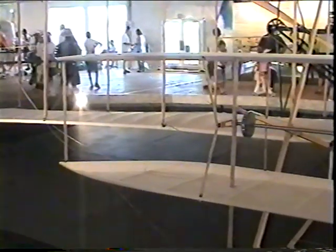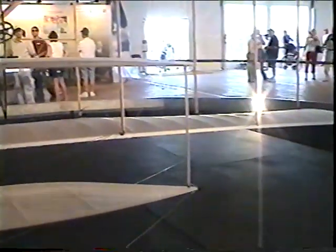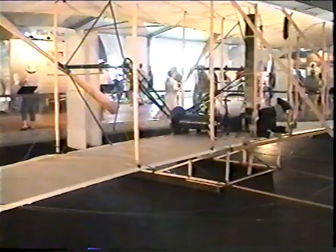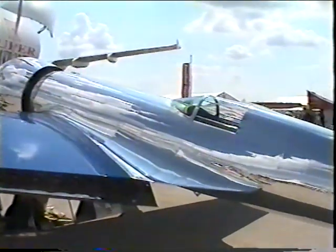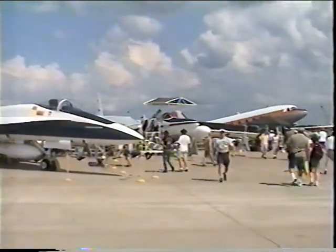This is a Wright Brothers reproduction that is actually going to be flown on December 17th, 2003 at Kitty Hawk, North Carolina. You just can't walk by this Hughes racer without taking a picture of it. This is the Aero Shell display area.